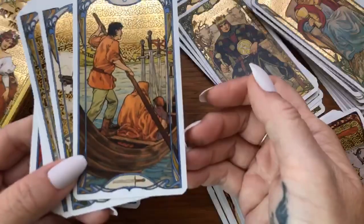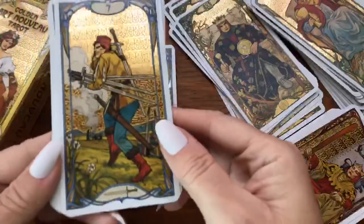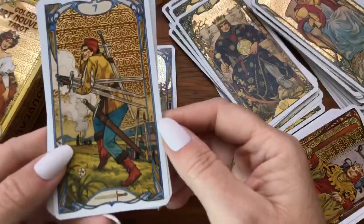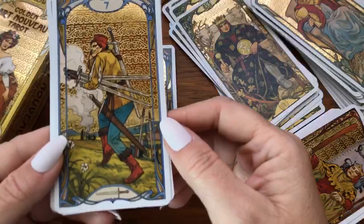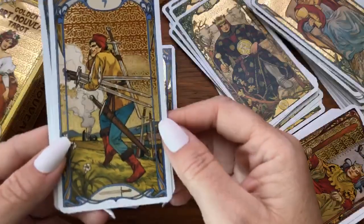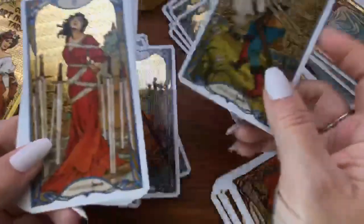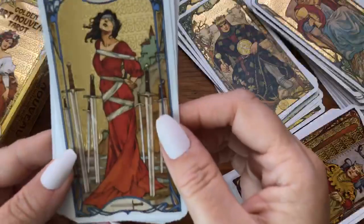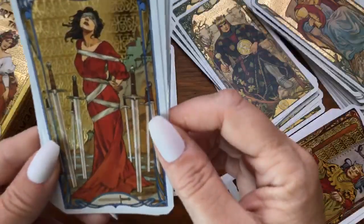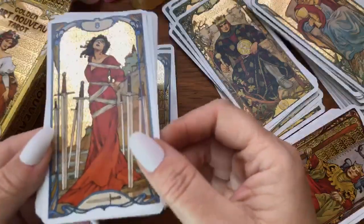And then you have the Six of Swords. Seven of Swords also is interesting. This particular Seven of Swords is a thief in the camp, stealing from an enemy or something like that. The Eight of Swords is really pretty. It's one of my favorites. Her face and her figure, it's just really well done.